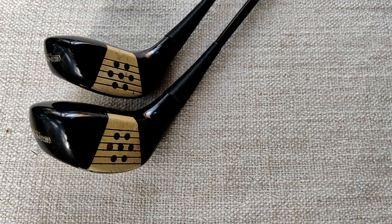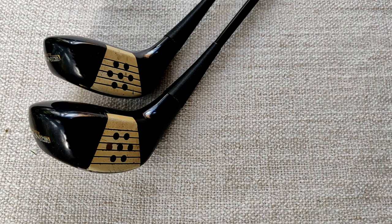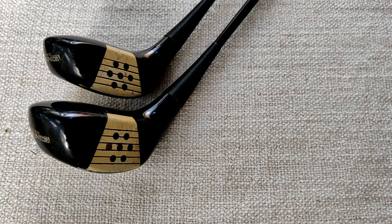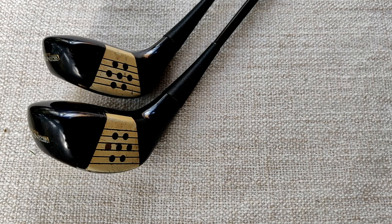Winter's approaching now. Course conditions are wet, so I'm a little bit more cautious about what I take out as far as woods go, and you'll be seeing quite a few more metal or polymer graphite headed woods on the course than previously. So let's see what we've got here.